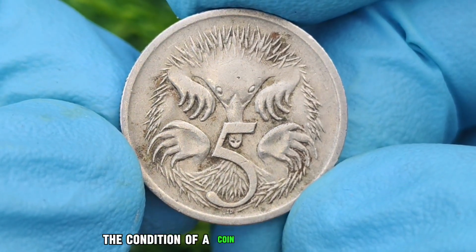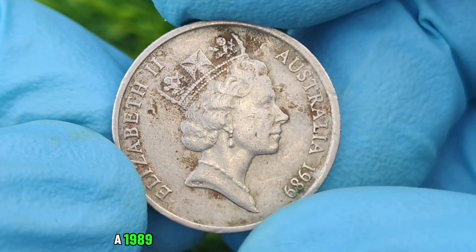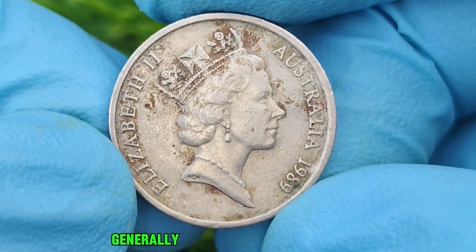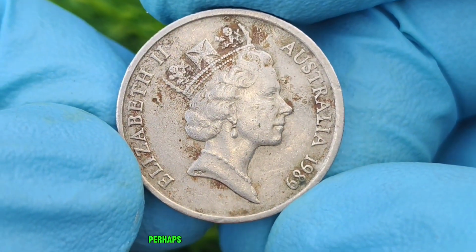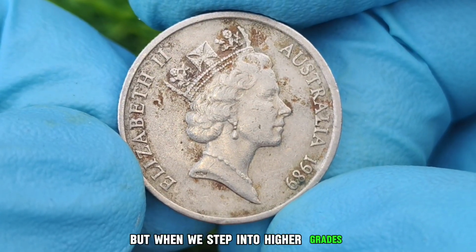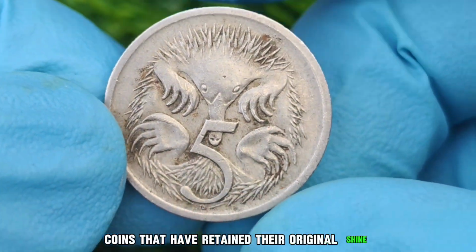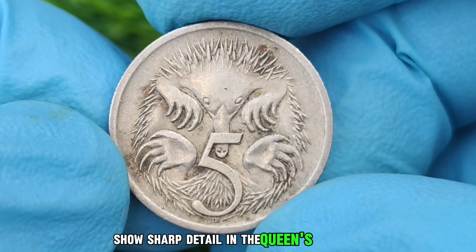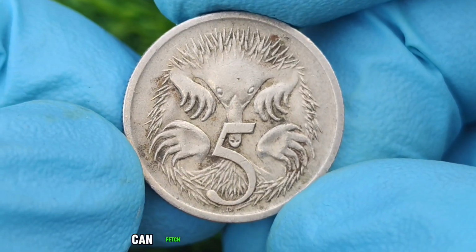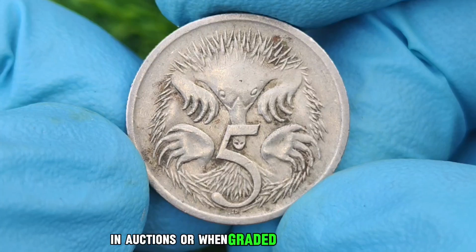The condition of a coin is absolutely critical when determining its worth. A 1989 5-cent coin in circulated condition generally trades close to its face value, perhaps a few cents to $1 depending on eye appeal. But when we step into higher grades, the picture changes dramatically. Coins that have retained their original shine, show sharp detail in the Queen's portrait and the echidna's quills, and have no marks or blemishes can fetch $5 to $15, sometimes more in auctions or when graded professionally.